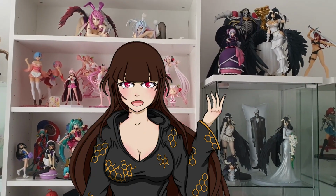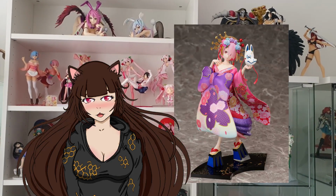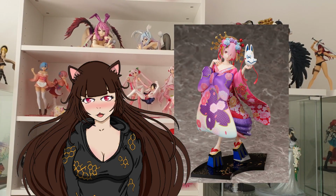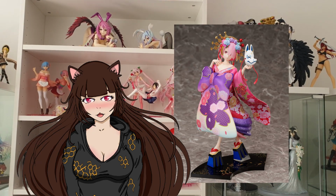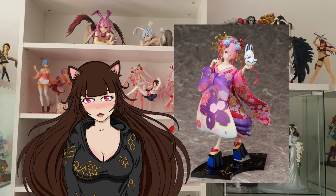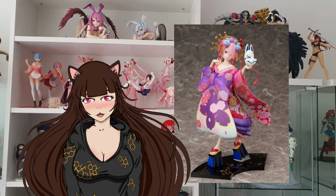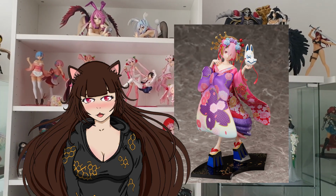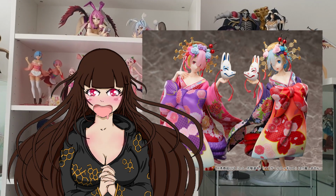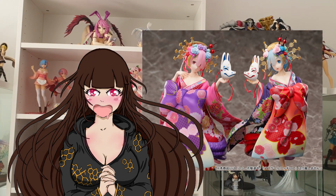Oh my goodness. And now on to July. And we have the Re:Zero Ram FNEX 1/7 Orendoche by Furyu. I love the look of the Rem version. I've been wanting to get her for a while, but what really sold me on wanting to get her as well is seeing the announcement of this Ram. So I'm like, okay, this is a thing. I have to pre-order Ram, and now I'm on the lookout for the Rem version, which I've seen a few for an okay price, but I sort of have to wait for the right moment to purchase one.